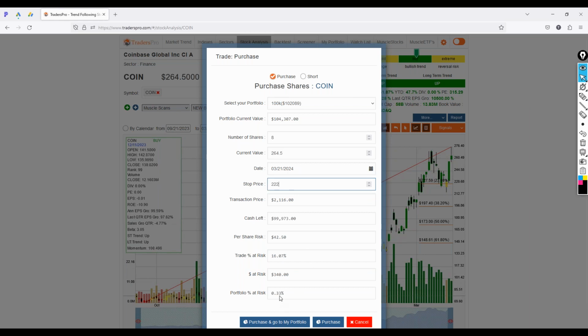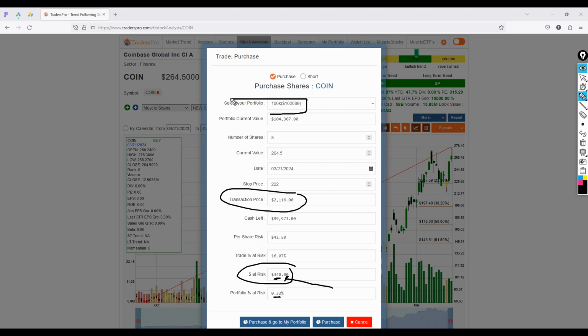That gives us 0.33% at risk, $340 at risk. That is this $340 in this initial capital amount here. We draw these out, $2,000 and $300. This is the amount I'm going to lose if I get stopped out, $340, or 0.3% of my $100,000. If I had $10,000, this would be $34. Would you be okay if this got stopped out to lose $34? If yes, move forward. If no, change something. Change your position size, number of shares, or change your stop loss. Those are the only two things we have control over.